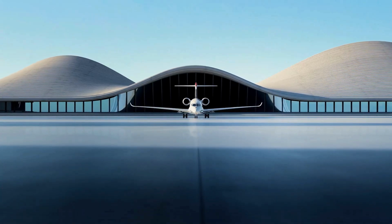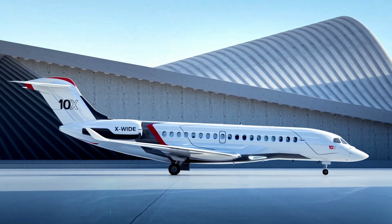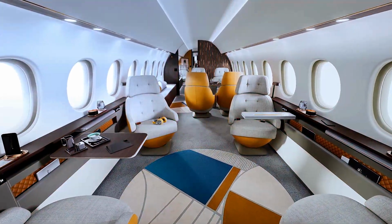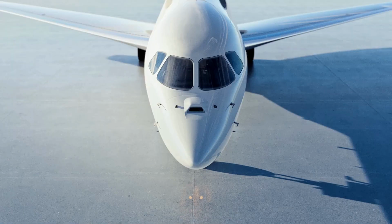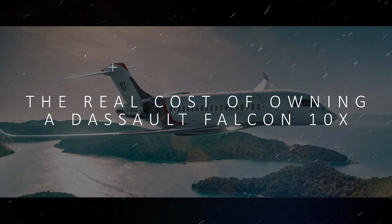Did you know that the Dassault Falcon 10X isn't just a private jet? It's a marvel of engineering and opulence. Behind its sleek exterior lies a world of luxury and prestige, but there's more to this aircraft than meets the eye. Today, we're delving deep into the hidden truths behind the real cost of owning a Dassault Falcon 10X.